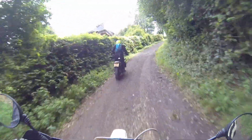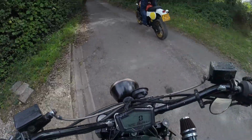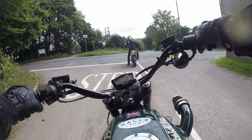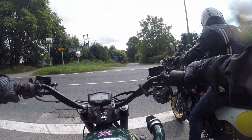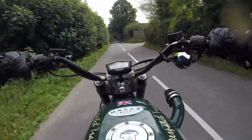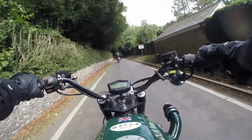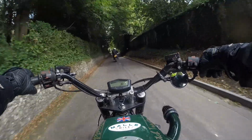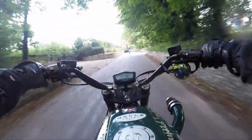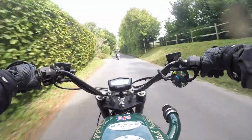Torque is in second. Ah. Yes! A hedge cutter! Fresh clippings. I love these things. They'll kill ya. But look at this. Oh! Oh, God! Right in my back.